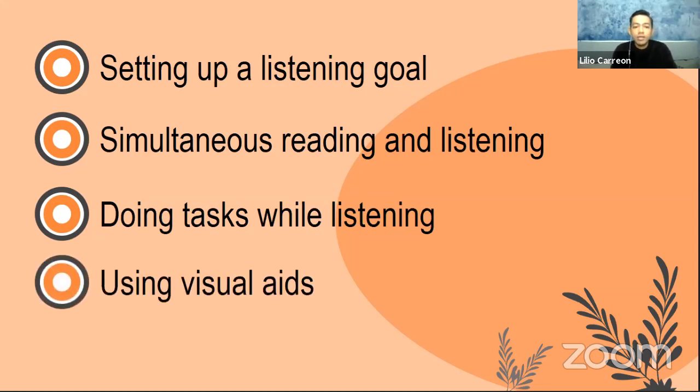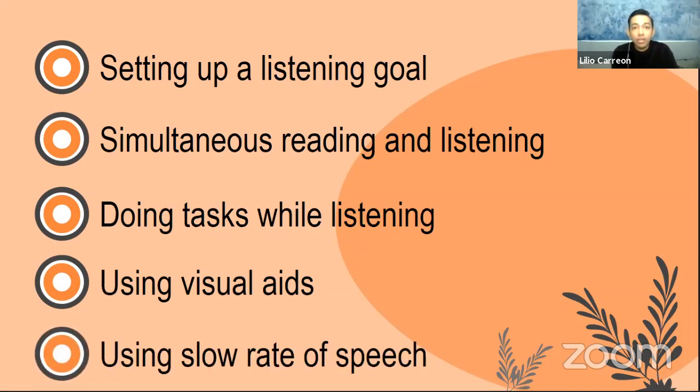Next one is using visual aids. So this is related to reading and listening, so provide ng visual support. Using visual aids could mean you present pictures or you present a motion video while they are listening. The principle here is that if they have other sources of information that could help them construct the meaning of what they're listening to, it's going to be a more effective listening experience. So use visual aids.